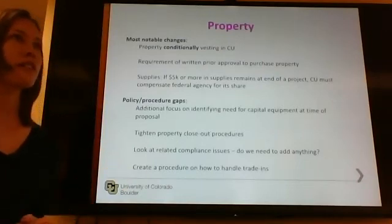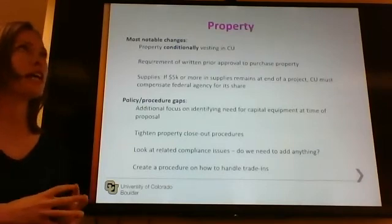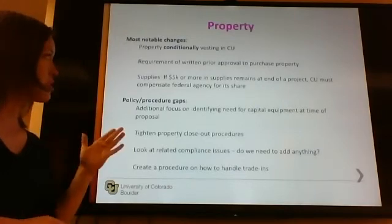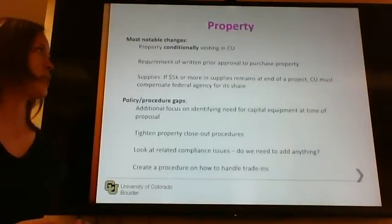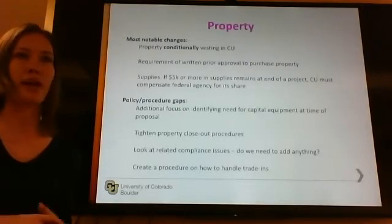Property. One of the things that we found about property is that it isn't really changing, but there are different emphases that we want to address. So the concept of conditional vesting in the institution, it's not new, it's new language. The word conditional wasn't there before. But what we're waiting to see is how different agencies might implement this.